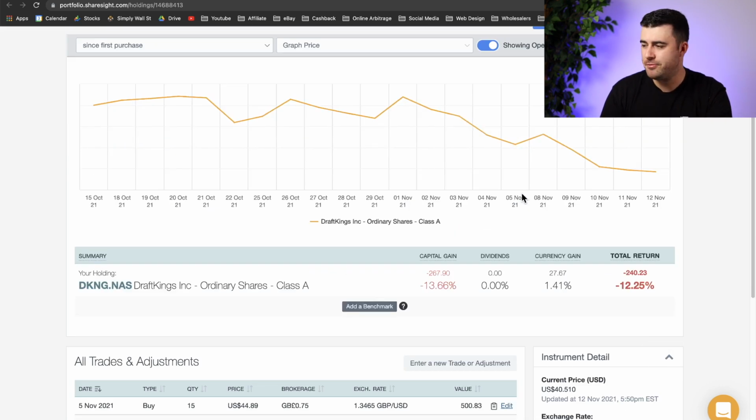But over the past month, this stock has been getting crushed for not really that many reasons. I can't really put my finger on why this stock is this much down. I am buying more and more of this company every single day now, whilst it's at these valuations and at this price. But as you can see here, we're 12.25% down on DraftKings, £240 down in terms of capital.